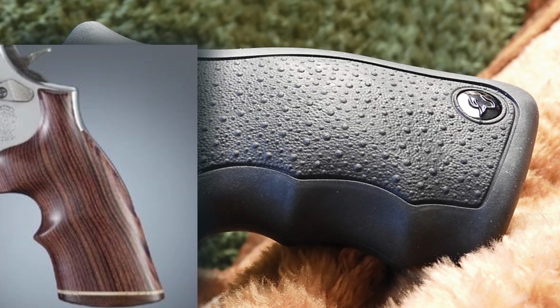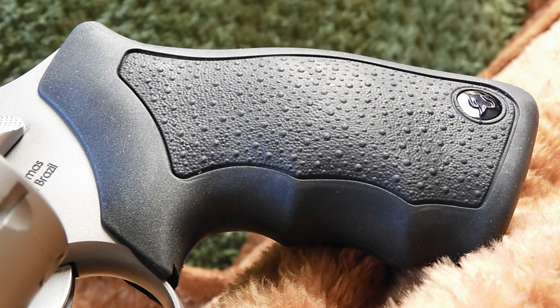My propensity is to exchange grips with something that appeals more to my style, like wood. But when shooting magnum loads, I do appreciate a grip that can buffer the recoil of such better than wood. In short, these grips will remain on the Model 66.